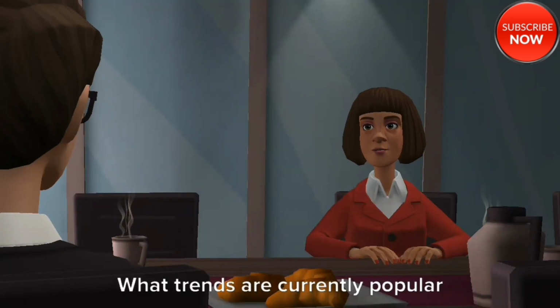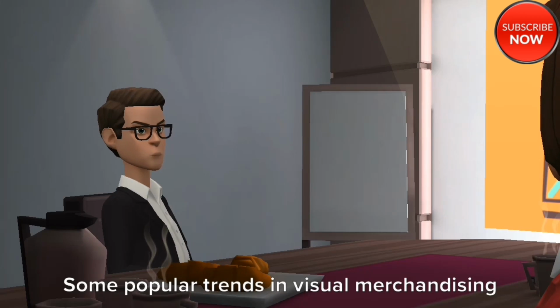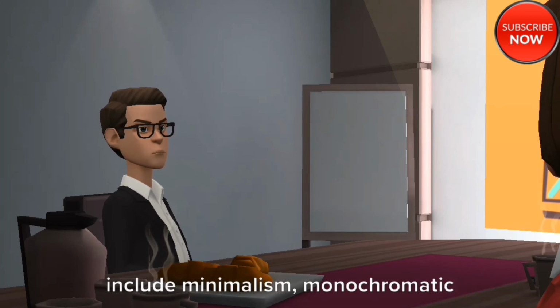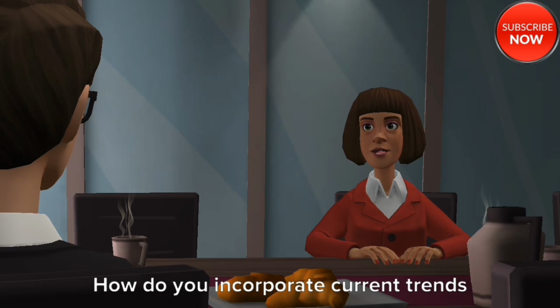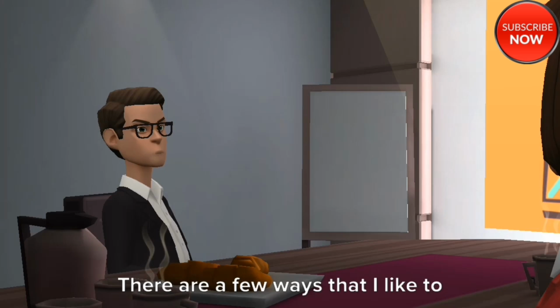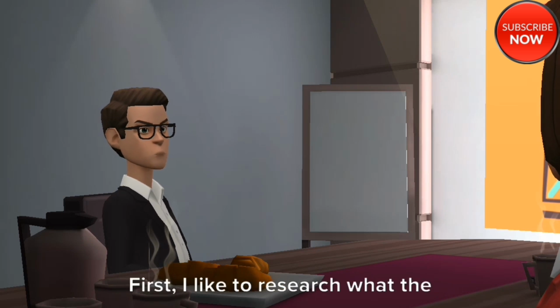What trends are currently popular in visual merchandising? Some popular trends in visual merchandising include minimalism, monochromatic displays, and geometric shapes. How do you incorporate current trends into your displays? There are a few ways that I like to incorporate current trends into my displays.